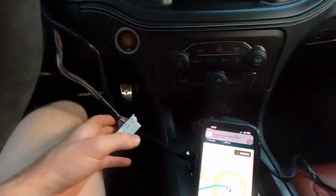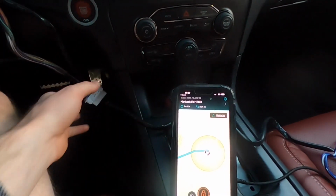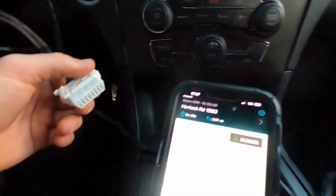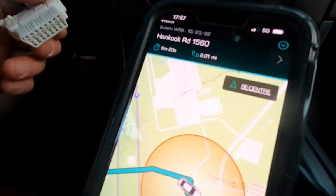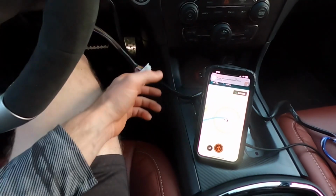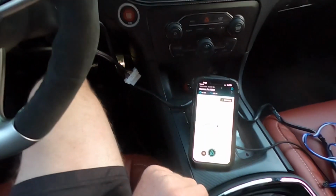All right, so you guys didn't hear the noise because I had it connected to my earbuds, but I'll plug it back in and you guys can see. There you go. So you can see. All right, so I shut it off there.